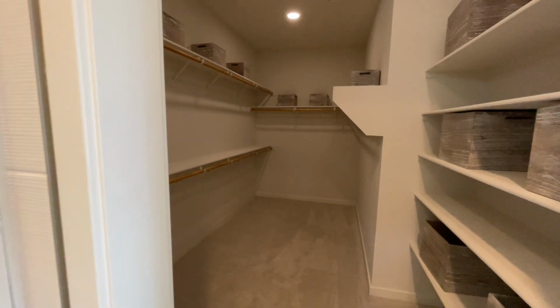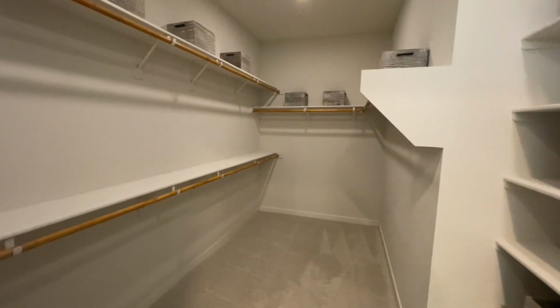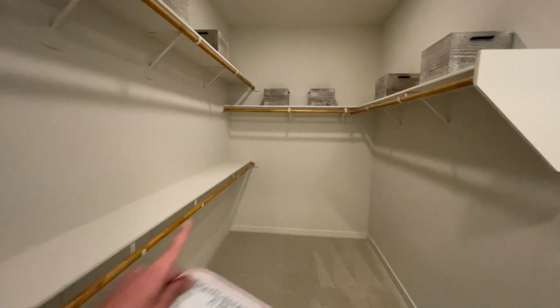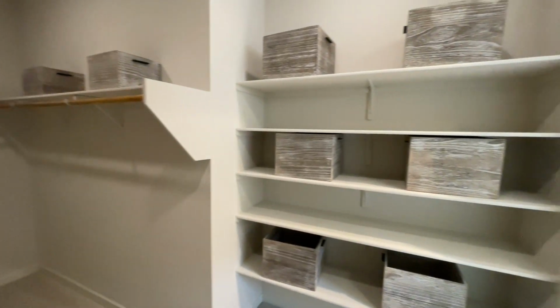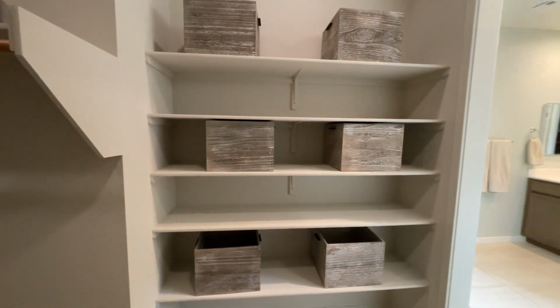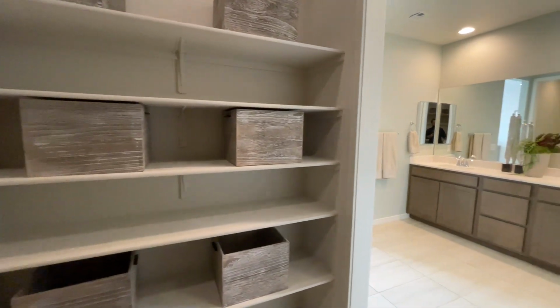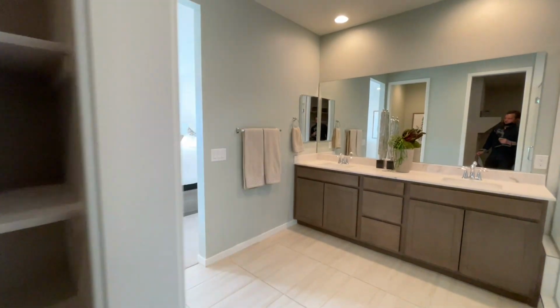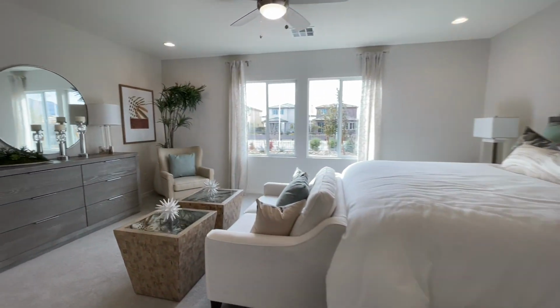This is nice. So double bar, single bar, these lights, like, I don't know if they're on a dimmer. It's a little dark in here. Lots of hanging, and then this is cool. All of these shelves. So if you want shoes, or you put all the display boxes, or you fold clothes, that kind of thing. Tons of storage. Coming on out.